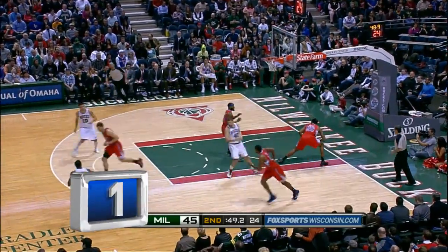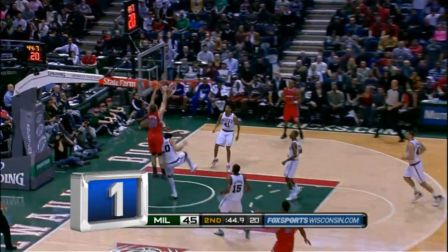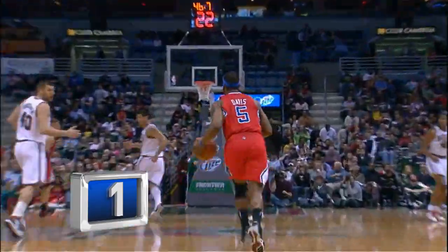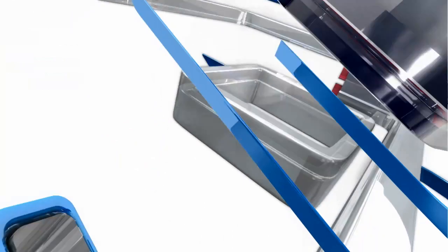You see the Clippers on the court. You know our editorial staff loves the Clippers. Blake Griffin from three-quarter court. A beautiful alley-oop pass from Baron Davis. It doesn't even have to be beautiful. Blake Griffin will go up and get it anywhere. Griffin again, number one on the top 10.